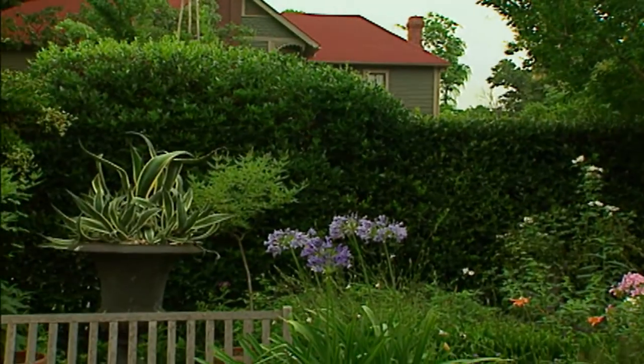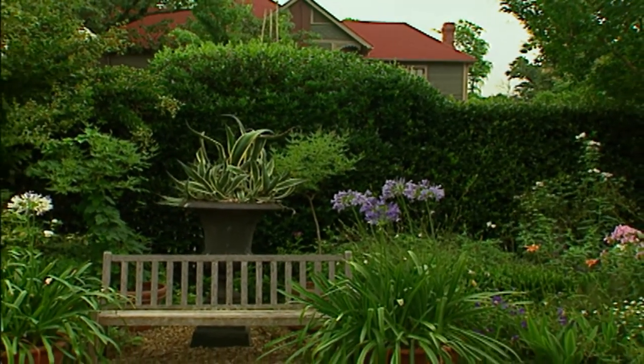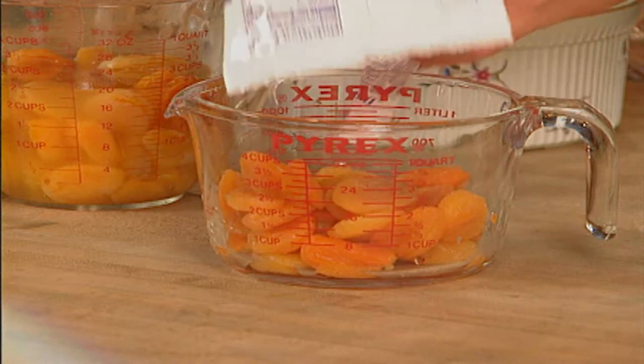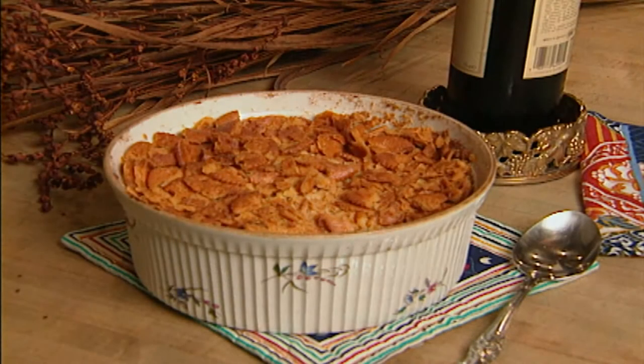I guess it just goes to show you that when you find a plant that you really love, you'll go to extreme lengths to keep it, even though you have to carry it through some really tough weather conditions. Okay, I promised you earlier that we'd step into the kitchen where I have a great recipe for your fall dinner table.